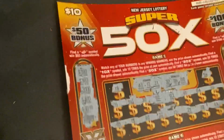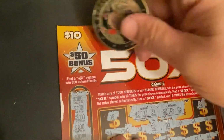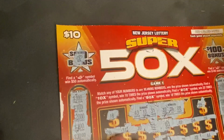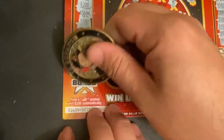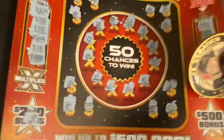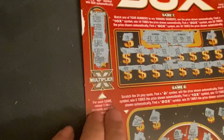Okay, last. They have bonus spots all over the place on all four corners. We're looking for the stack of bills to win $50 automatically. Gold bar for 100. Cashier for 200. Emerald and for $500. Diamond, okay. All right, let's see what the multiplier is.